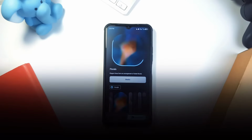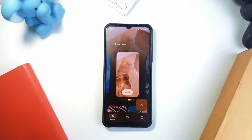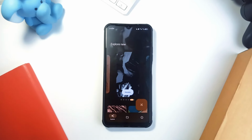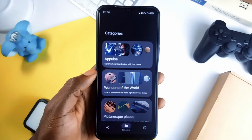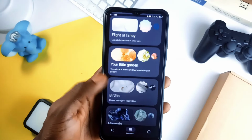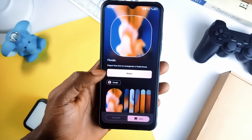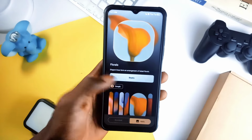And then we have Wallman. This application offers a stunning collection of dynamic and static wallpapers organized into categories like solar system themes, pictures, cars, landscapes, and abstract art. Everything about this application screams Material You design. It is clean and supports dynamic wallpapers on Android 12 and above. It is the perfect application for keeping your device looking fresh and unique.